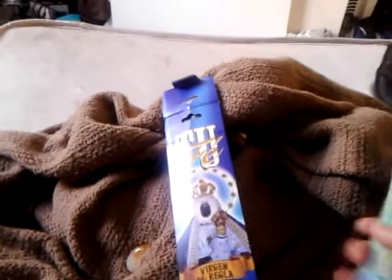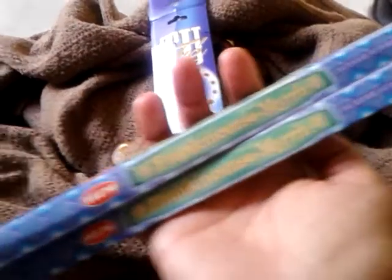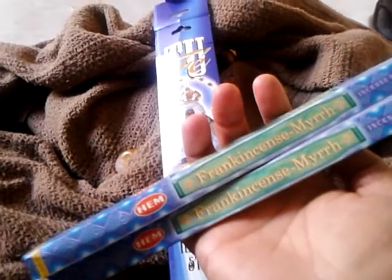Okay. So then we also have two boxes of frankincense and myrrh. And these smell very intense. I absolutely love them. Okay. Oh, one of my items fell when my doggy jumped up here. Yeah, I'll get to it when I find it. There it is.